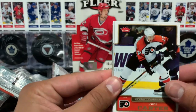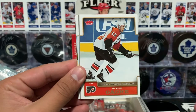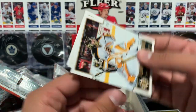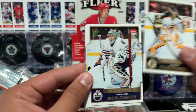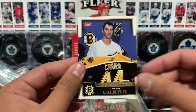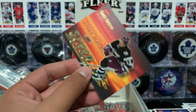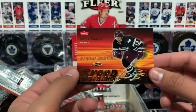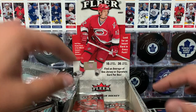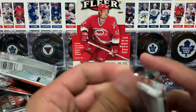Let's see what else. Carter, Bertuzzi, Comrie, Gagne, advertisement, Toivonen, Rollison, Berard, Inchara, a rookie card of Jan Stastny, and a Speed Machines of Timu Salo in that horrible looking Anaheim Ducks jersey. If you ask me, that's their worst one ever.